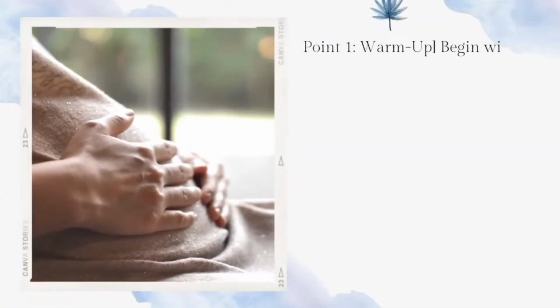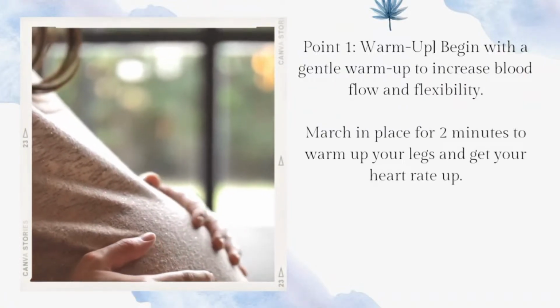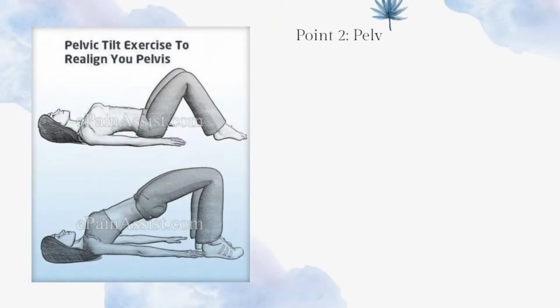Let us get started. Point 1. Warm up. Begin with a gentle warm-up to increase blood flow and flexibility. March in place for 2 minutes to warm up your legs and get your heart rate up. Perform shoulder rolls and gentle arm circles to loosen up your upper body.